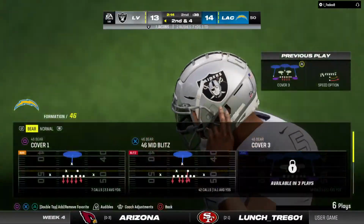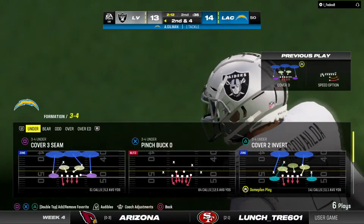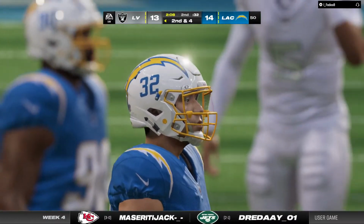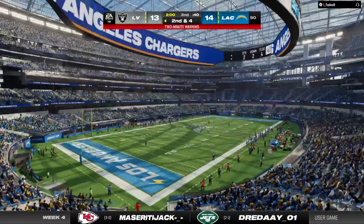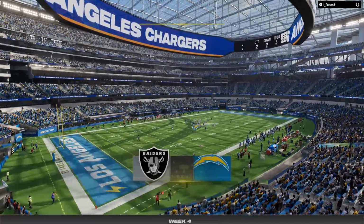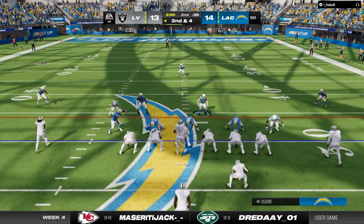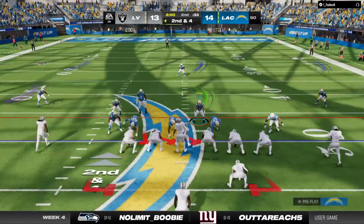A good run there by Jacobs on first down as he's able to take this forward for a gain of 6. That was a nice run, a nice game there as they head towards the 2-minute warning. 2 minutes remaining in this first half of football. Ball right on the 50-yard line. Here's a 2nd down and 4.